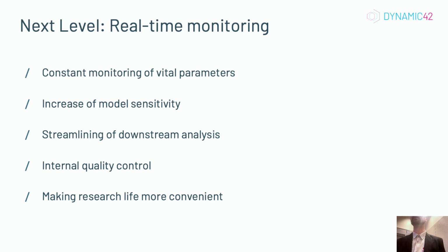Here, real-time monitoring is really helpful to define the point of change in your experiment where you see an effect of what you are doing. And this is very helpful to monitor constantly vital parameters. It increases the model sensitivity. You can streamline your downstream analysis with this, and you can additionally use it as an internal quality control. And last but not least, it's there to make your research life more convenient and easier and straightforward.